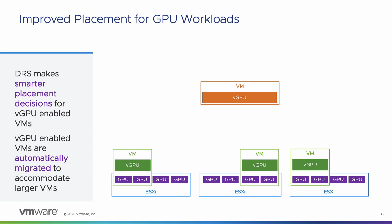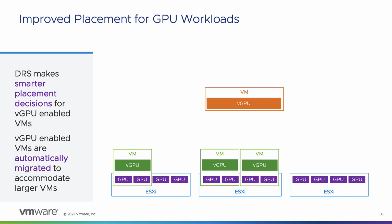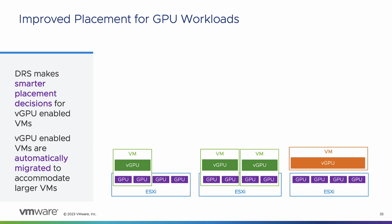So in previous releases, the new VM would just sit there, it wouldn't be able to be placed or powered on. But in vSphere 8 Update 2, DRS will automatically defragment the vGPU-enabled VMs to accommodate the new virtual machine. So it'll automatically vMotion a VM off one of the hosts, and that opens up space to allow the incoming VM to be placed.